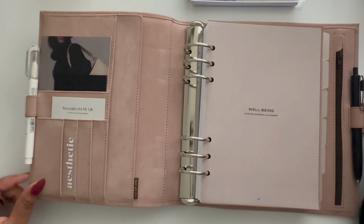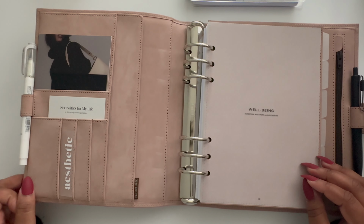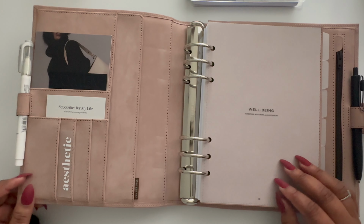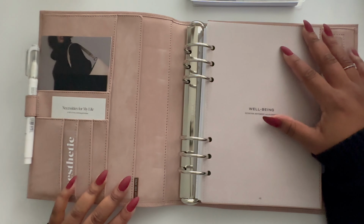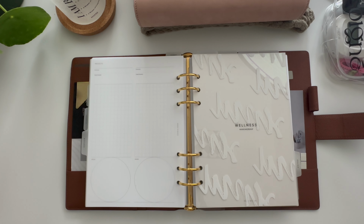Again, I will film a full setup video of this planner once all of my inserts are in, but I'm really excited to try this new system out. Moving from my spiral to a ring agenda will just give me a lot more flexibility and freedom to make mistakes that I'm missing in my current system. And that wraps up my wellness routine for 2024.